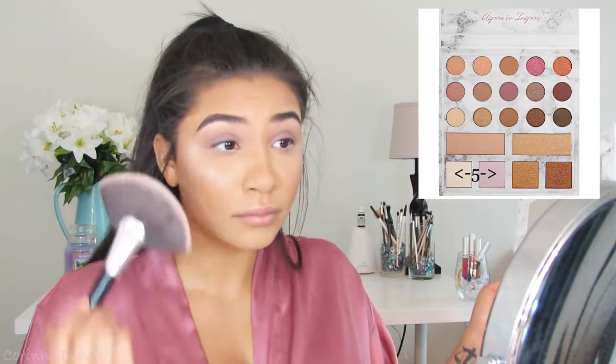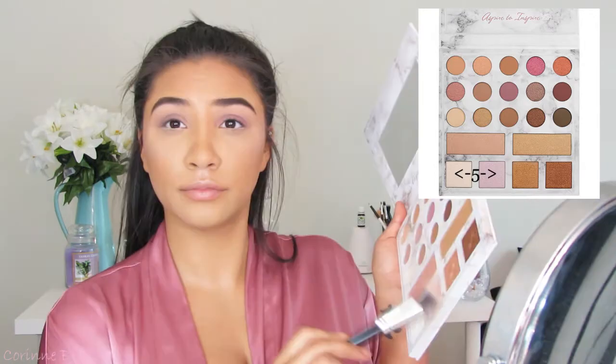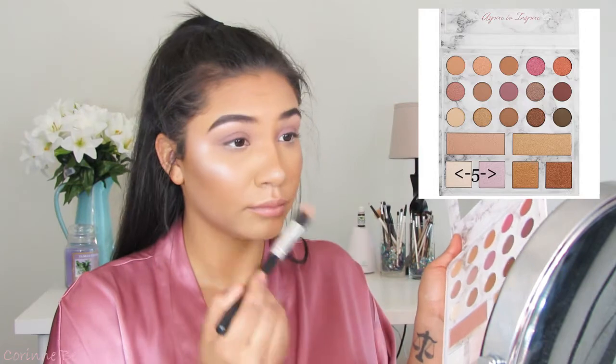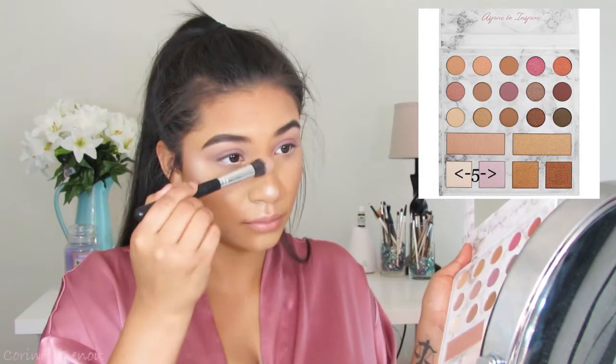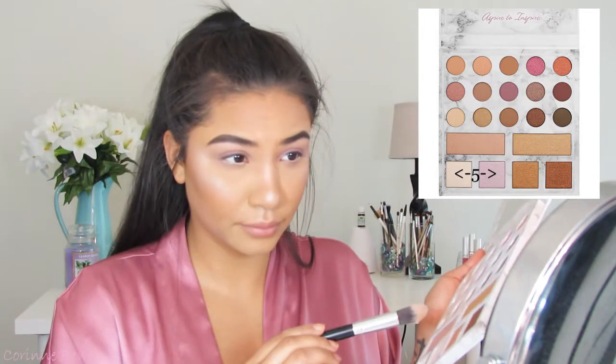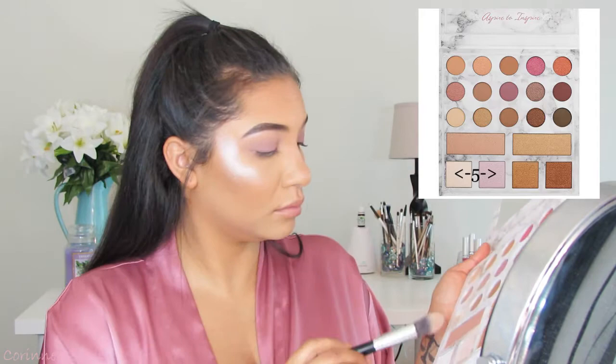Of the 2 highlights that I have arrows pointing to, I went in with the pinker shade first. So that's what's on my cheeks. That's what I'm applying to my nose right now. And then I'm gonna take the lightest color, the one to the far left, and I'm just gonna pat that on the highest points of my cheeks, like you see me doing right here. I'm also gonna hit my nose again as well.